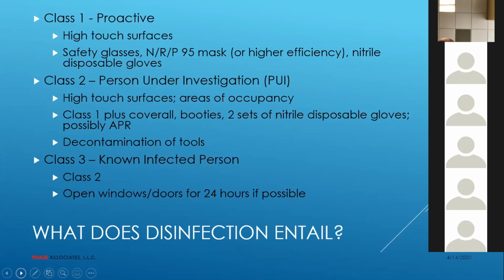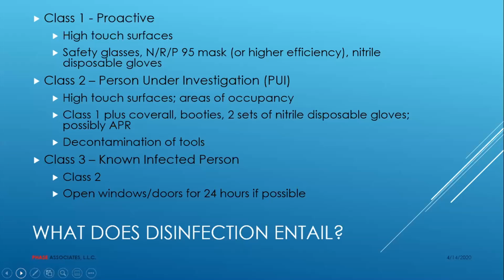There are different classes of 95, N or P95, and there are greater efficiencies. There's 99 and 100. So I know that there's a problem getting and sourcing N95s. You may ask your vendor if there are other types available. And nitrile disposable gloves, so that they keep it off their hand, and that they properly remove these things after they're done. Class 2, again, we have a person under investigation, a PUI.